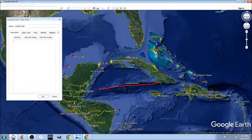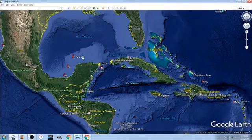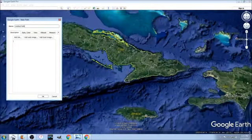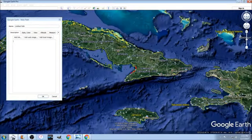Starts from right here and goes like that. Well, guess what? It's now the foundation for Cuba. What I mean by that is if you look right here, my claim now is that this part right here of Cuba is brand new. Brand spanking new. Quick video, guys, right?